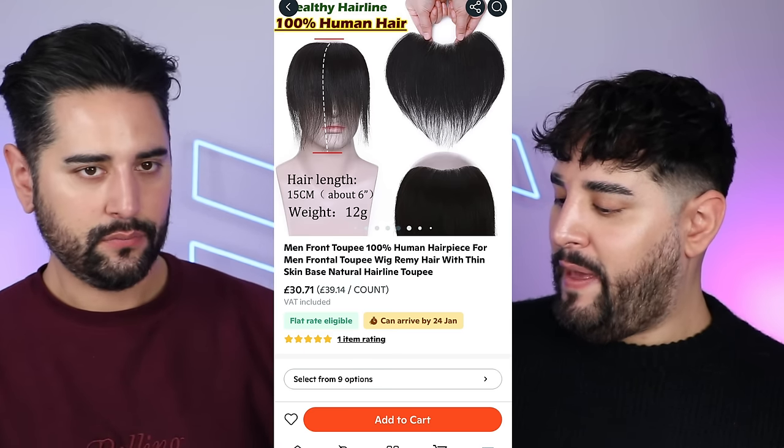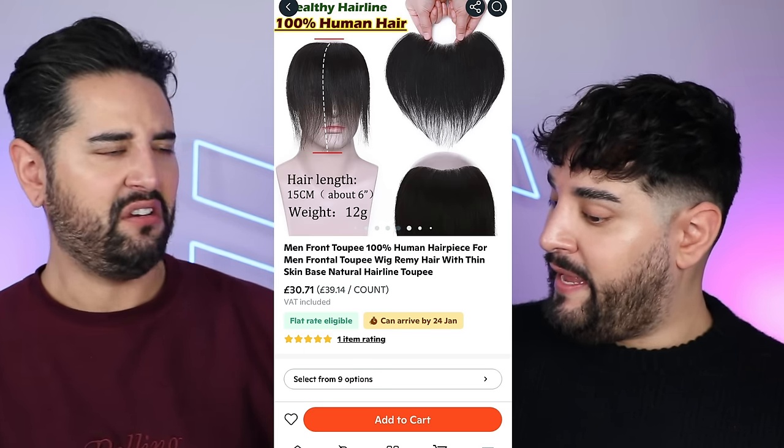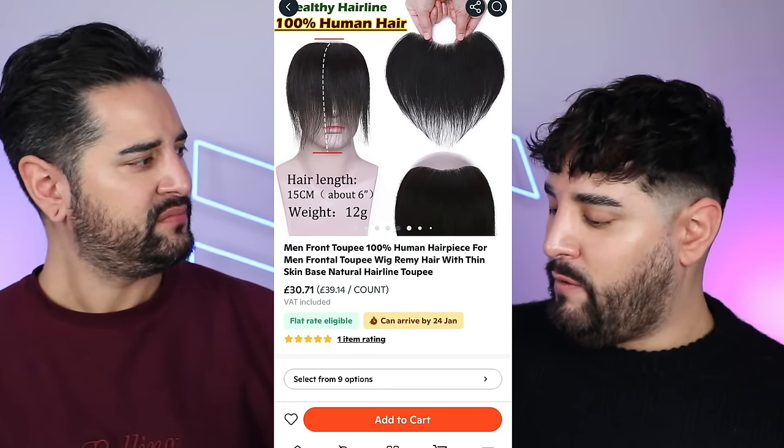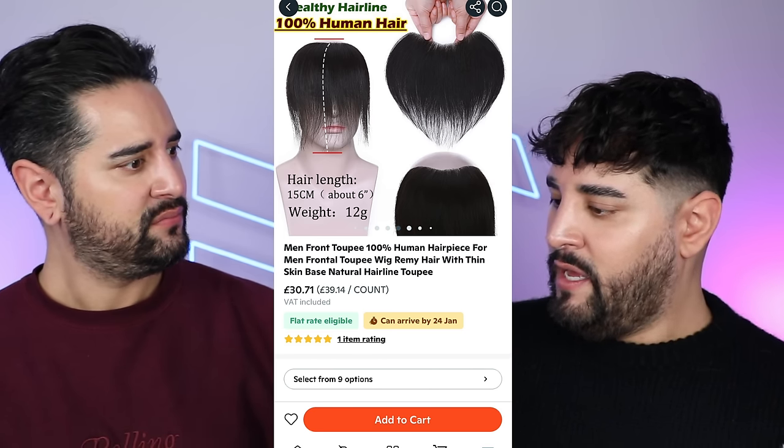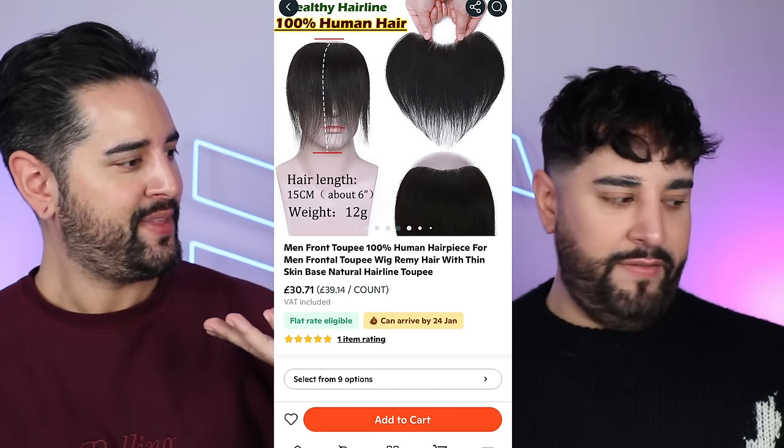This will come in really handy. Men front toupee, 100% human hairpiece. For men, frontal toupee wig, Remy hair with thin skin base, natural hairline toupee. So it's almost like your skin, a thin base. So... what bit's the front bit? This is the hairline of my dreams. Look at that. Obi-Wan Kenobi.